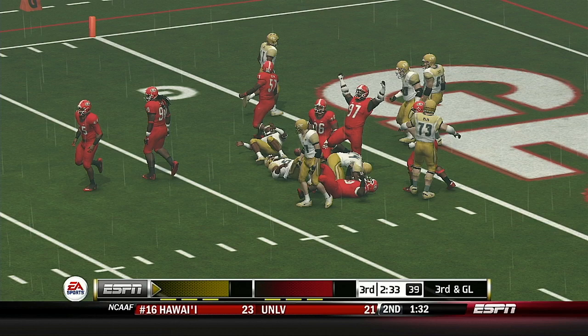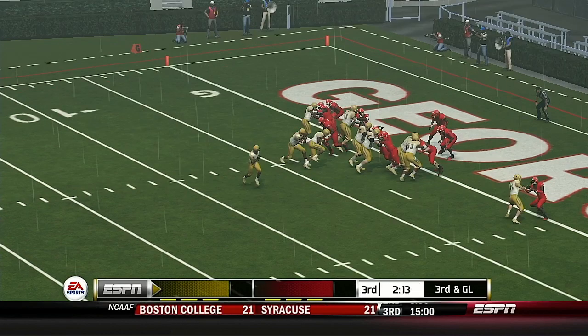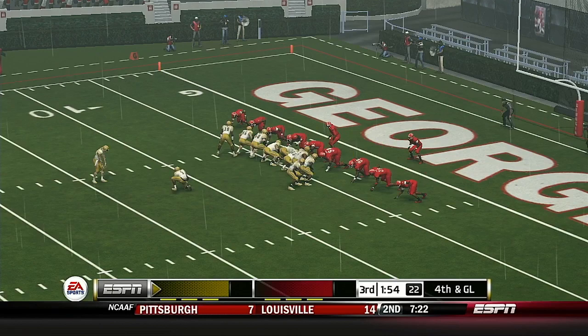This is where the defense makes a name for themselves. It's third down and goal from the 1. Got to be careful of a pass play with this defense. They'll knock him down for a loss. He was never able to get ahead of steam on that carry. Kicks up, and it sails through the uprights.